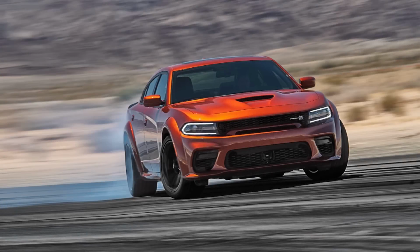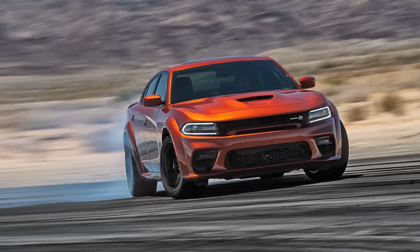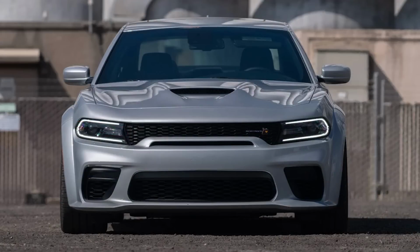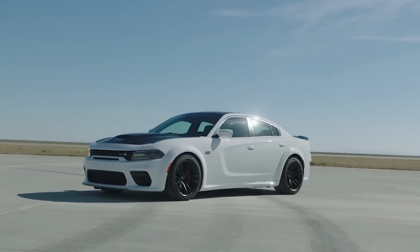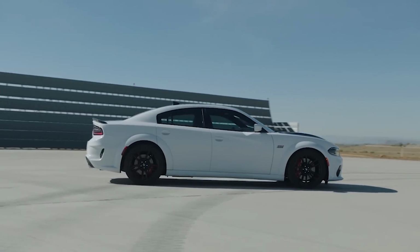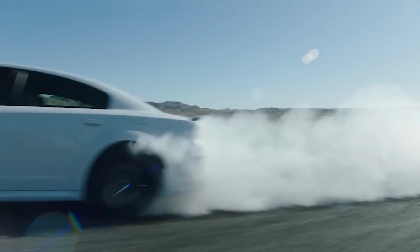The Scat Pack Widebody also returns for 2022, starting at $52,315, which is a $3,520 increase from 2021. Over a regular Scat Pack, the Widebody package adds 3.5 inch wider fender flares, wider side sills, integrated front and rear fascias, a performance fascia with mail slot air opening, wider 20 by 11 inch rims, and 305/35 ZR20 tires. You also get Bilstein adaptive damping suspension, where you can customize the ride stiffness, a leather flat bottom steering wheel, and 6-piston Brembos up front with 4 pistons in the rear.